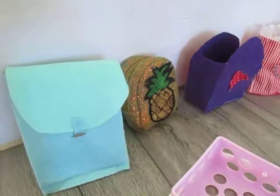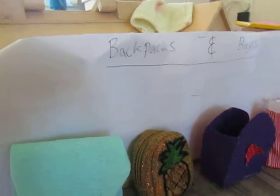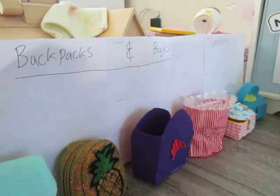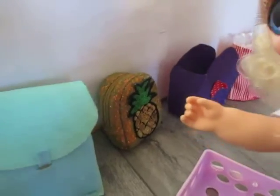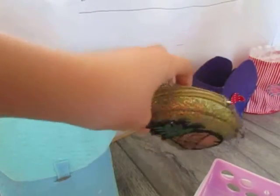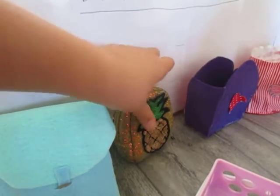Which ones do they have? They have this little blue one. It looks like there are four backpacks. This one, this one, this one, and this one. So, Katie, you can pick one. Okay, well, this one's pretty cute. And it has a zipper too. But it's a little too small.